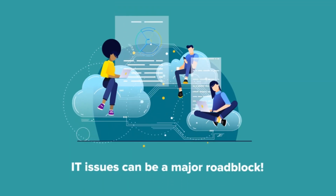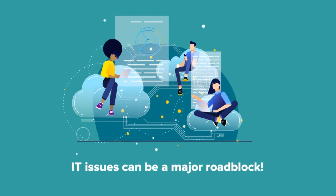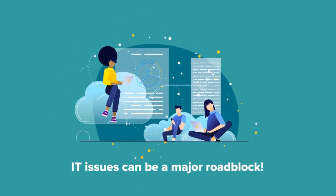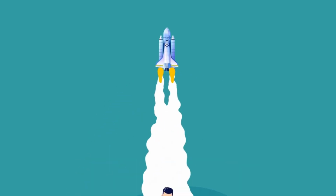IT issues can be a major roadblock, causing delays and frustration. Long wait times, complex troubleshooting, and endless change requests can drain productivity. But what if there was a smarter way to provide IT support?